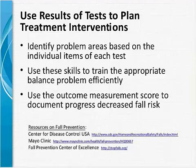And then thirdly, to use the outcome measurement score to document progress. As the intervention is progressing, you want to know whether it is effective in reducing fall risk. So these tools give us an idea of that.